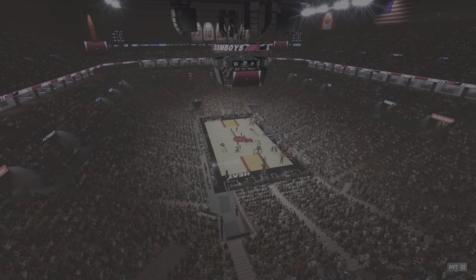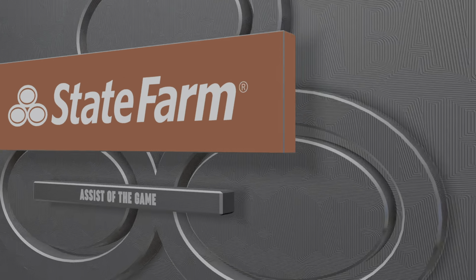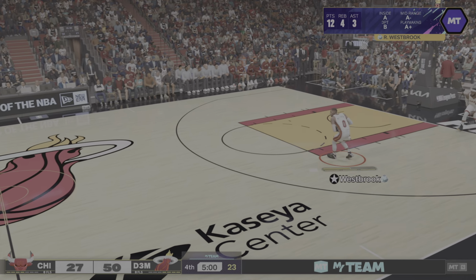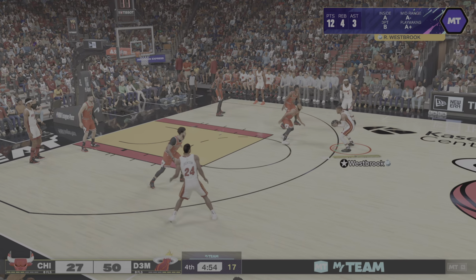And let's take this opportunity now to show you our State Farm assist of the game. And he sliced the D wide open with this feed. They had no chance to prevent that basket. Well, that's what a great pass will do, right? You love the unselfish play. And one quarter to go in a game that to this point has not been an evenly fought contest.